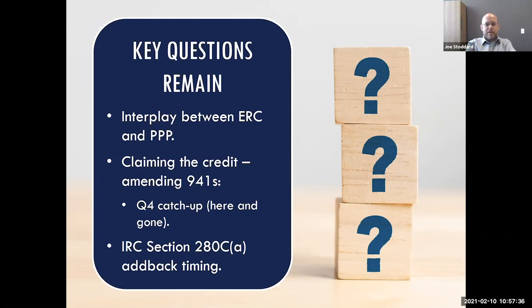An additional thing to think about there is many PPP recipients simply used wages for forgiveness, even though they could have included rents and utilities and interest on their PPP forgiveness application. Again, this was all before we were allowed to go back retroactively and claim both. Will there be some provision that allows entities to essentially restate what was used for forgiveness, to be able to take advantage of some of those additional wages? We don't know. These are good questions.